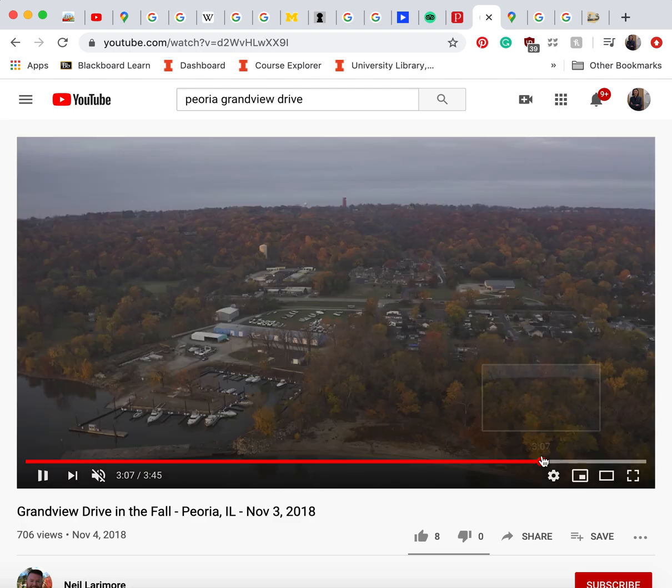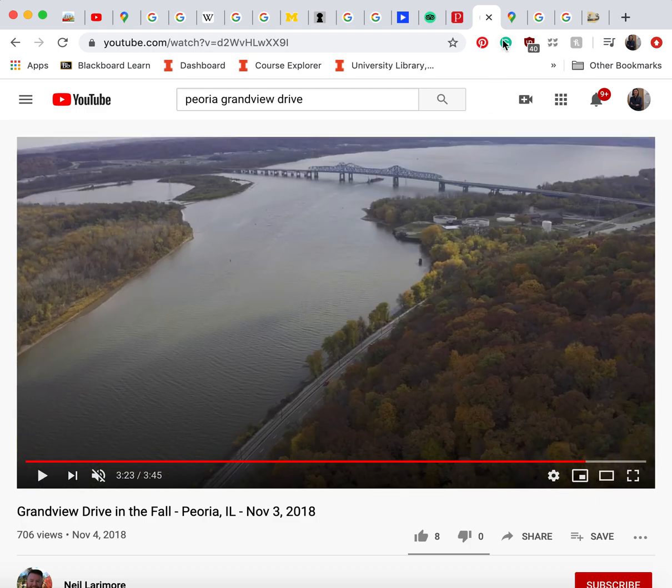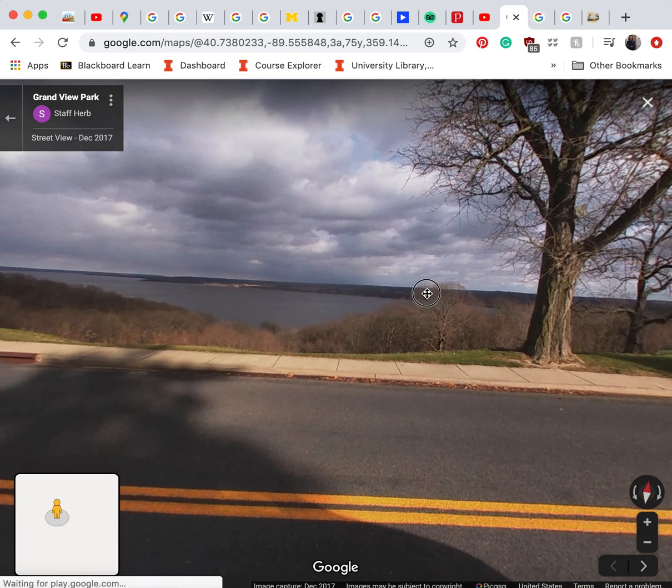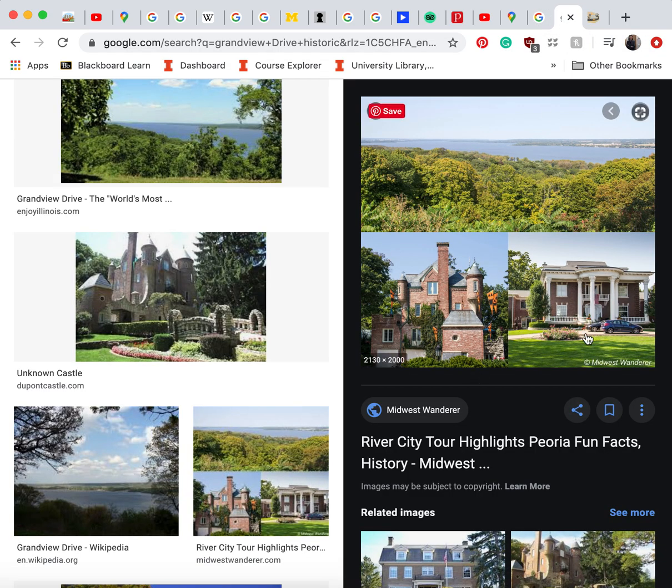So here's some aerial shots of it. That's the drive right there. Here we have a street view. And here, this is the Soderstrom Castle, and it's a really pretty but odd looking castle or house, and it was made when this woman traveled abroad and her family knew how much she liked castles and surprised her with this big house when she and her new husband came back from their trip to Europe. So this is the parents, who are actually the neighbors. This is where they would have lived.